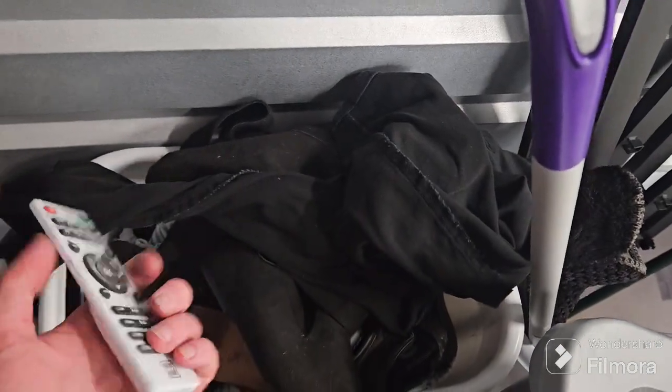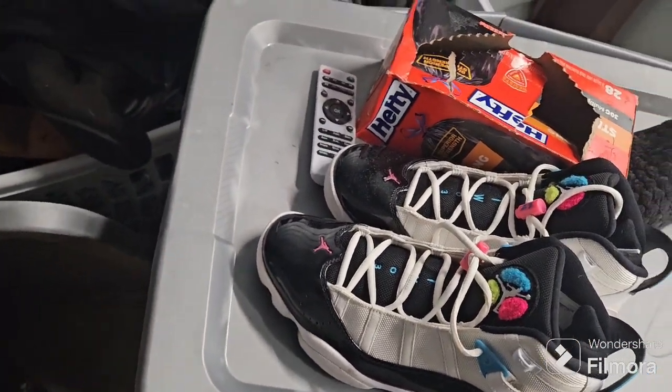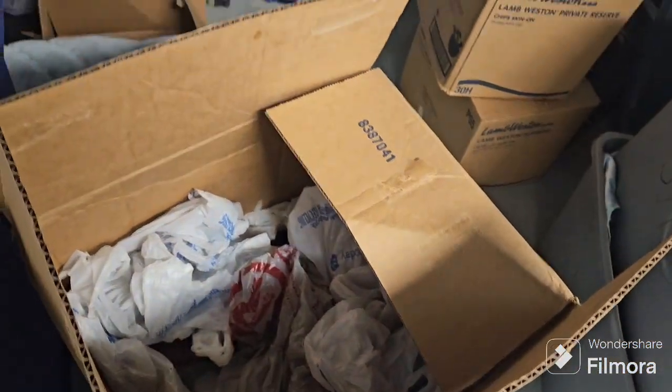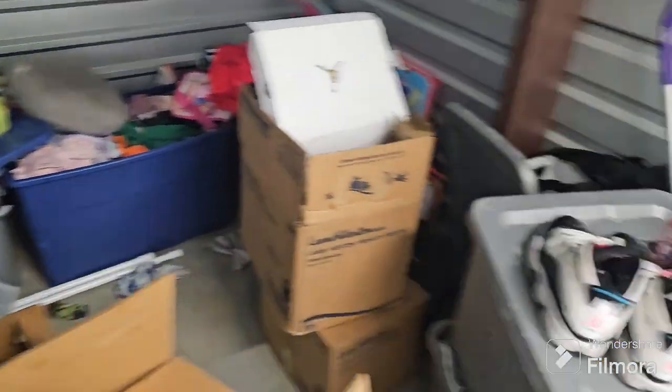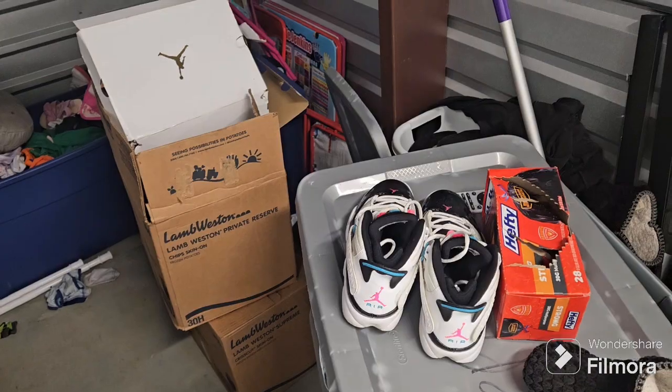I paid. Oh yeah, I didn't even tell you what I paid for this one. I paid $45 for this one. That's a remote, RCA remote. I don't see a TV that would match said remote, but yeah, I'll come back if there's anything cool about this one other than random junk. But yeah, 2 pairs of shoes, probably not worth paying $45 for, but you never know.